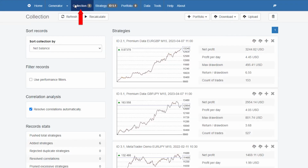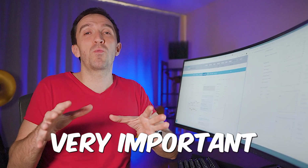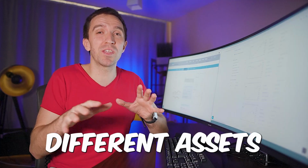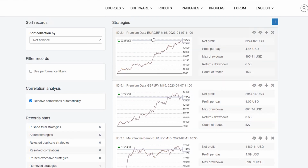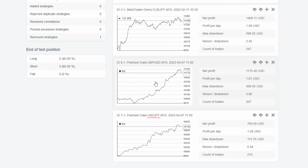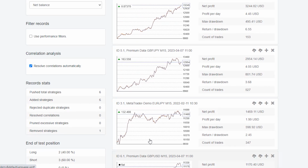So the 5 expert advisors are for Euro Pound, Pound Yen, Euro Yen, Pound Dollar, and Dollar Yen. One more time, it is very important to have equal exposure, or at least a balanced exposure, between the different assets. And you can see that, for example, I have 3 times the yen, euro 2 times, dollar 2 times, and pound 3 times. Okay, equal exposure between the different assets.